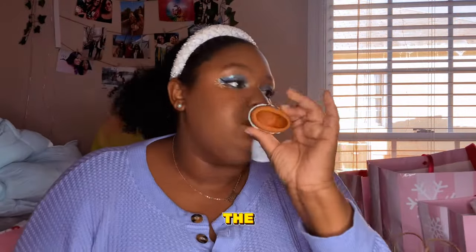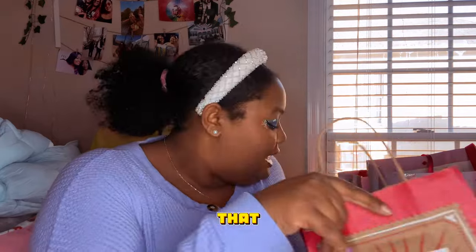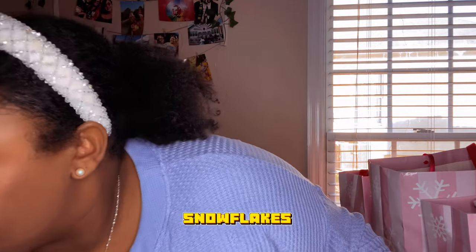And I do have the Strawberry Snowflakes hand sanitizer as well. So that has been my favorite, I guess, holiday scent at Bath & Body Works, is Strawberry Snowflakes. All right, now on to Victoria's Secret.